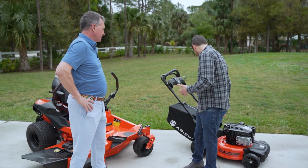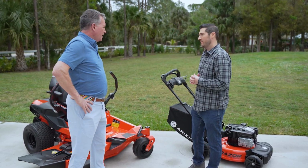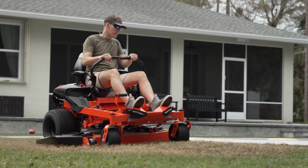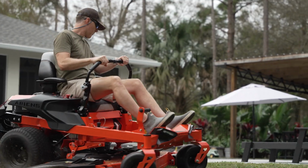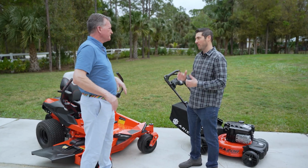We've got the IKON and the Razor, it looks like. Tell me a little bit about these. Well, zero-turn mowers have taken over a lot of mowing in backyards over the last 10 years. What exactly is a zero-turn mower? Well, it's a different way to transport the machine, right?